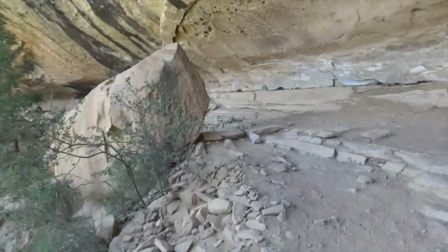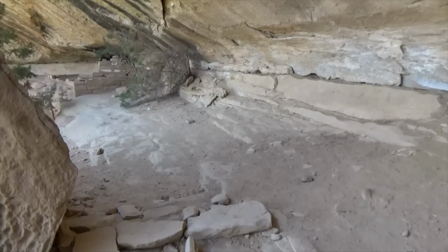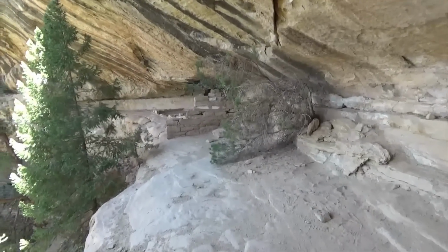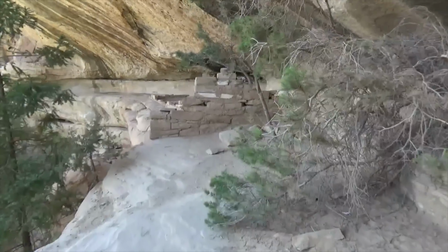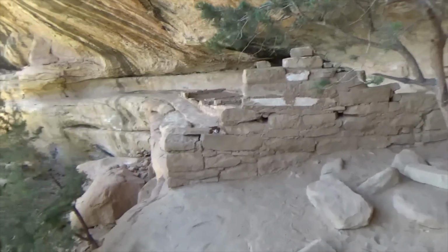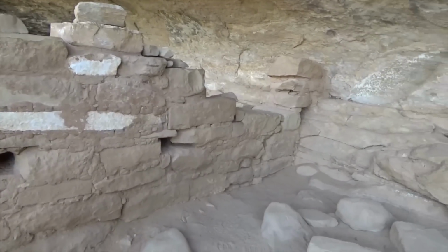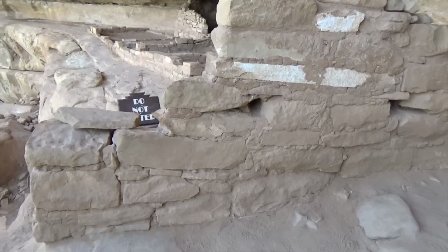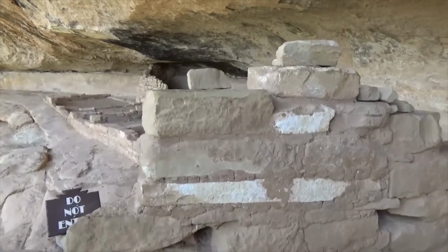So let's go over. Oh, there's quite a bit of remnants of a ruin in here that we'll get to see. I'm running on empty here. So let's try not to fall off to our death. So it's got some pretty haphazard chinking. It looks like it might have been shored up a few decades ago, this wall anyway.